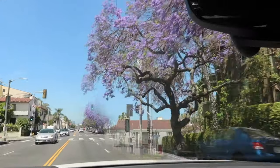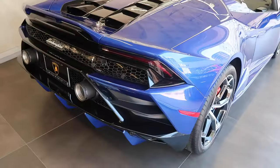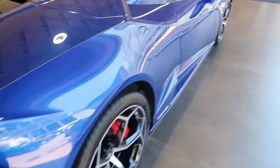Guys, look at these trees. I just want to go and take a look around. It's Lamborghini Beverly Hills, so let's see what they got here in store. We'll take a look around. They got a lot of nice cars. Check it out, guys.